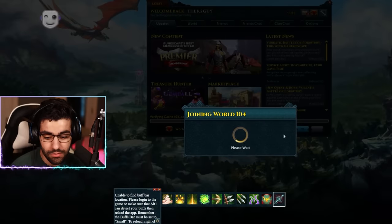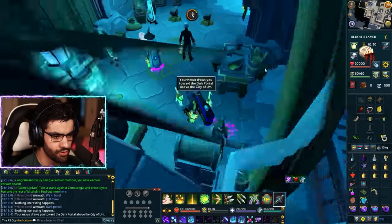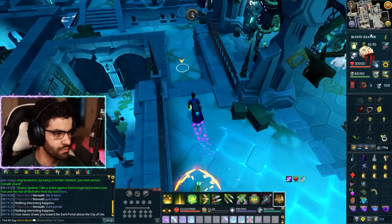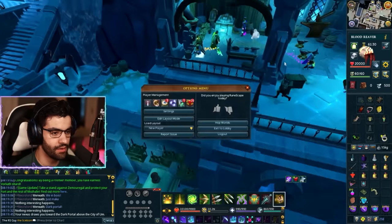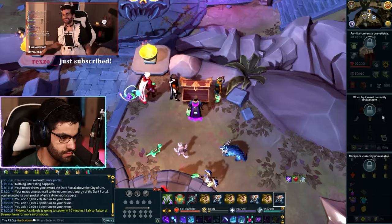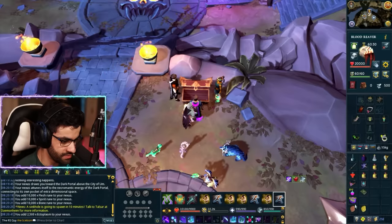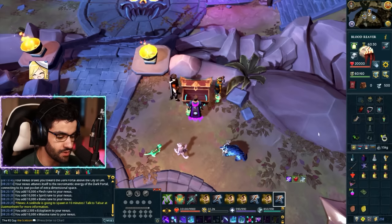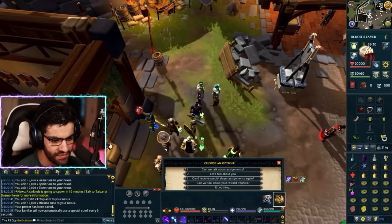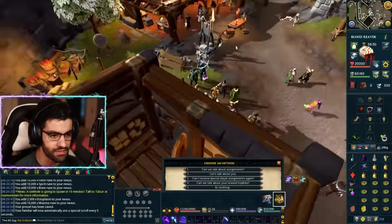Go, go, go! Death Warden Nexus. Big. Bang. Huge. The dark portal above the city of... Wait, what's the dark portal above the city of... Is that the runecrafting spot? Yeah, yeah. Okay. And we're attuned. Big. All right. Does it hold ectoplasm too? Let's look here. 3 runes and ectoplasm maybe? Oh, it holds everything. Okay, sweet. Let's go. Wait, is this the quest? That's not the quest. Wait, why can't I get the quest? I've made all my buildings.